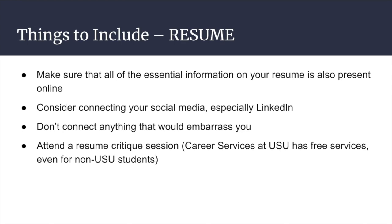So you can also attend resume critiques or just kind of review sessions over your resume. And I know that USU offers free resume help to even non-USU students. So if you need help with your resume or making sure that it's working right and it sounds right, you can go to Career Services at USU and they'll help you get that working much better.